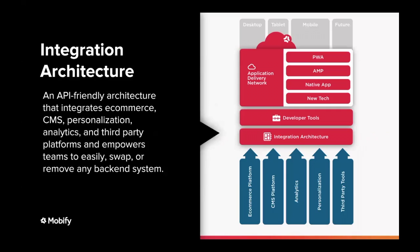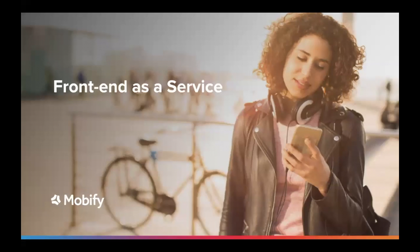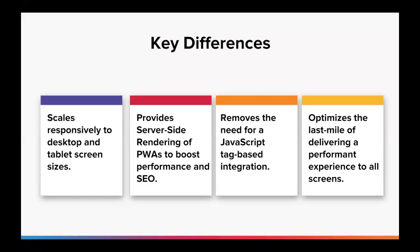You now have one single place where integrations flow into all your shopper experiences. So Mobify's front-end service is now, as we showed, those three major components. And really, I want to highlight some of the key differences from what you are used to. So if you have already deployed a mobile progressive web app, or you're in the middle of that using Mobify, really, there are a couple things that are just different now.